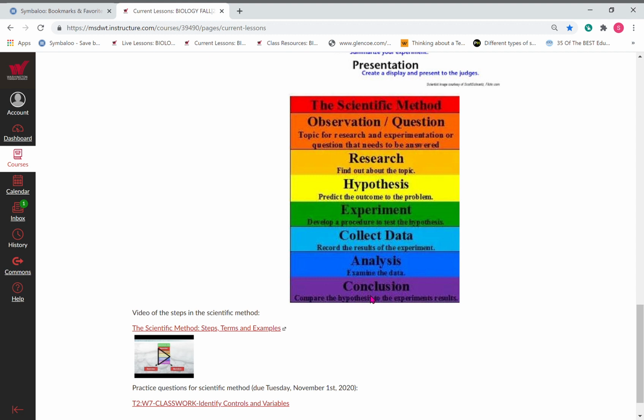And the conclusion is wrapping it all up in a big, nice bow, saying, okay, this is what my experiment told me. This is what I realize is the case. I'm going to go back and restate my hypothesis and say whether or not I was correct or if I made some kind of error that I probably should do again, and what kind of experiment I would do if I had a chance to do it again.